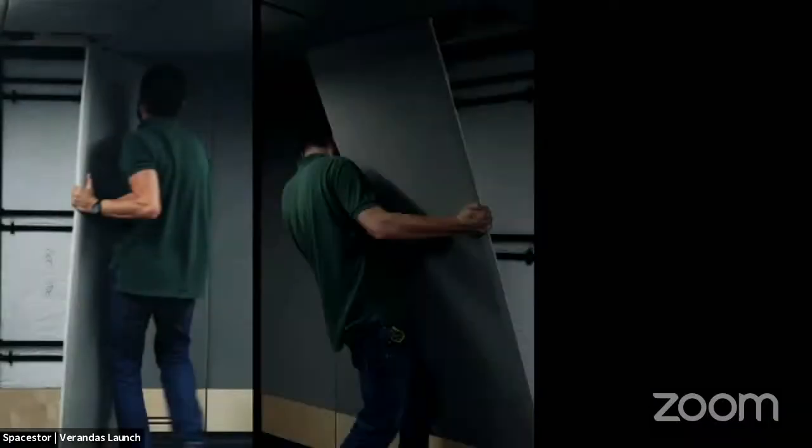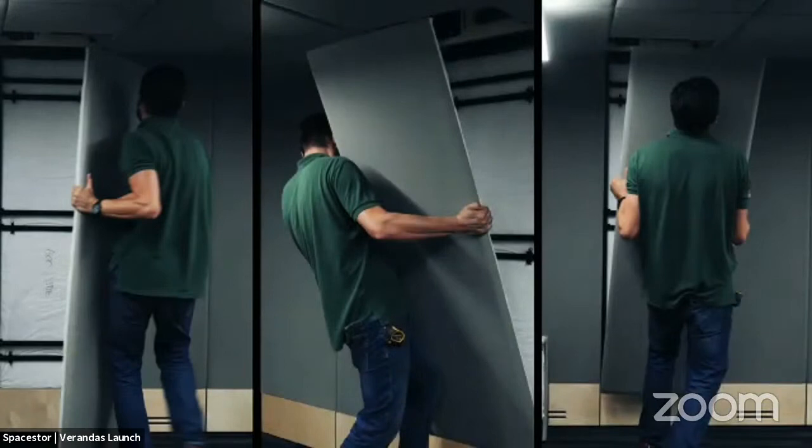Now, one of the great things about Verandas is the whole assembly process can be carried out using light hand tools only, so there's no need for extensive power tools and that kind of thing. And also the reassembly process, so if you were to dismantle and maybe move it around or change it and shift it in the future, you've actually got the opportunity for your own internal facilities or moves and changes teams to be carrying out those reconfigurations without the need for calling in specialist contractors.